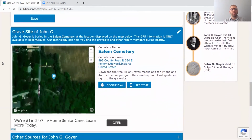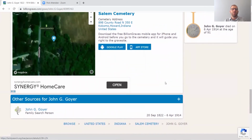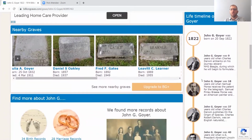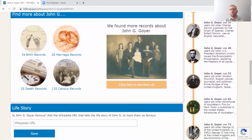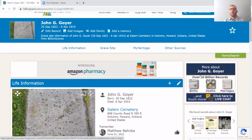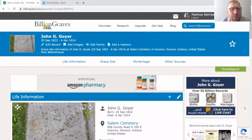And as you can see here, this is the GPS pin of Salem Cemetery. But there's also a unique personal GPS for the memorial that I'm searching right here. Here on the right, I have a timeline of Mr. Goyer's life, which they do with a lot of different genealogy programs. Ancestry.com, for example, does this. I know Family Search does as well. And yeah, here's some more. There's another quick reference to all of the different documentation that is covered in John Goyer.